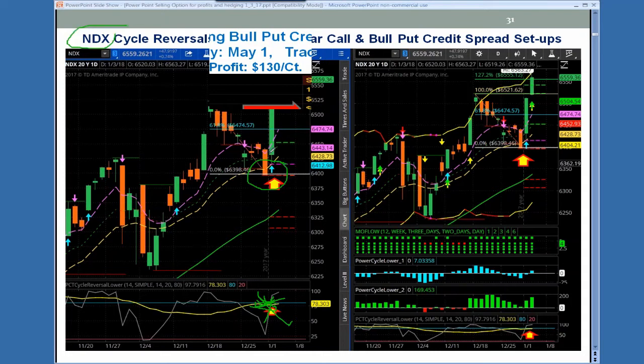What this is great for is that when you see the cycle reversal starting to happen, you can sell an out-of-the-money bull put credit spread down here to take advantage of that move. Now, you never know if it's going to explode like it did, but let's say it just reverses and steadily climbs up. It gives you a great directional tool for selling bull put credit spreads, or the opposite, if you get a reversal to the downside, selling out-of-the-money bear call credit spreads. So that's an example on NDX, the cycle reversal. And it's a real visual tool.